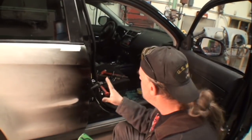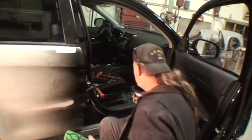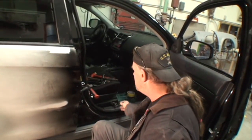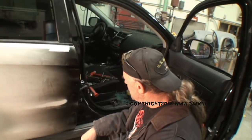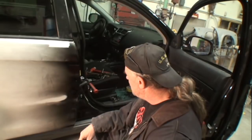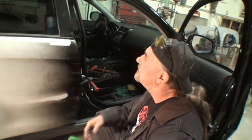So I'm going to go ahead and take the door off. We're going to put the old hinge back on it. I'm going to do some more pulls on it because I can see that it's pulling out really nice. It actually pulled out pretty good. If I have to, I'll hook my frame machine up to it and pull it out, which I really don't want to do, but it might take that extremeness to get this done right.